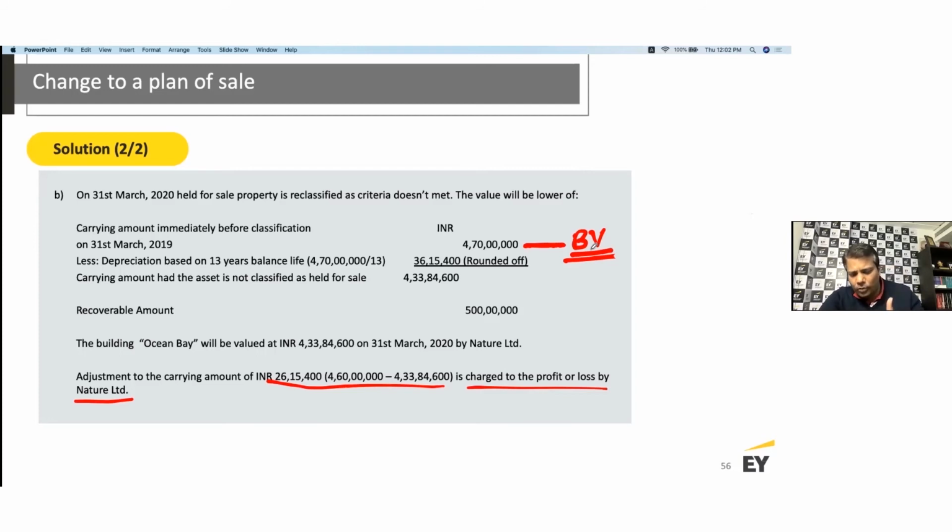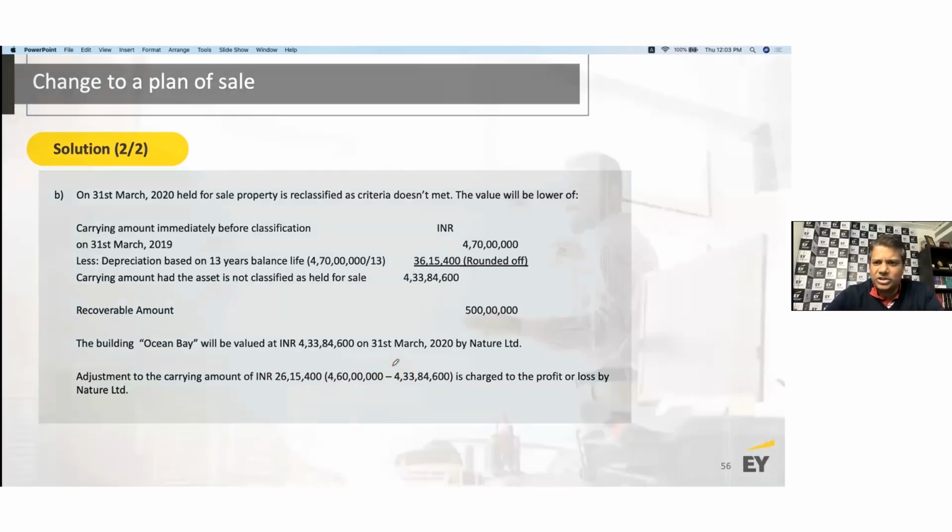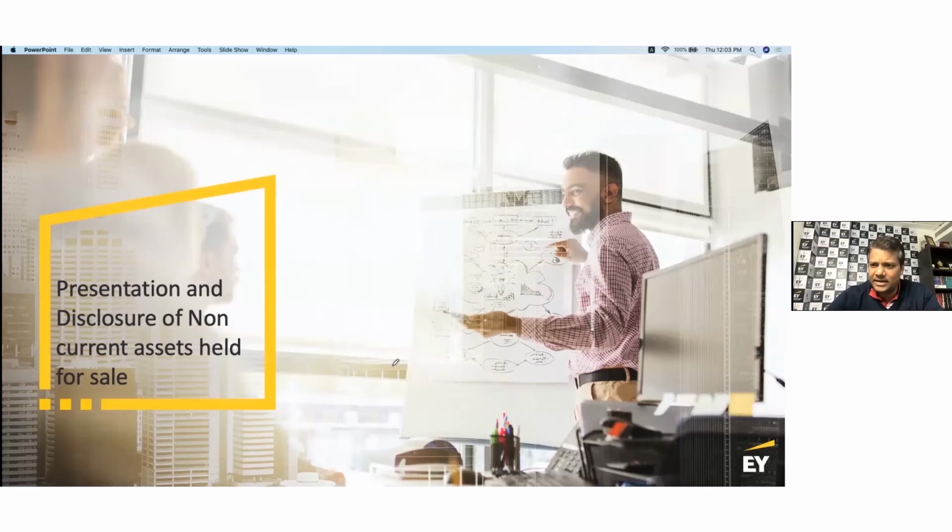And then say on this 4.7 crore, if I would have provided for depreciation for remaining 13 years, that would have been 36 lakhs, right? And then the value comes at 4.33 crores. Whereas my current carrying value is 4.6 crores, whereas the recoverable amount is now 5 crores, which is higher. So I'm going to record this differential, 4.6 crores versus 4.3, and that additional P&L charge as depreciation is what I am going to record in my financial statement, and then I'm going to move it back to my fixed asset register. Okay, I hope that in a way makes sense for you.